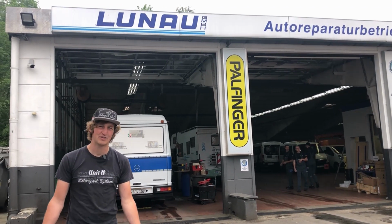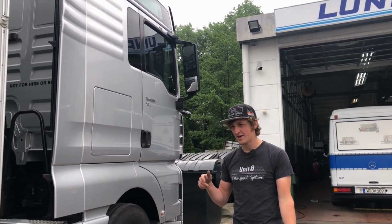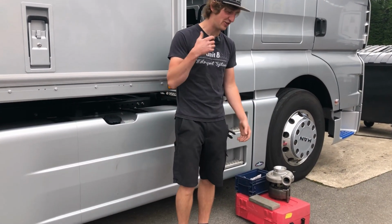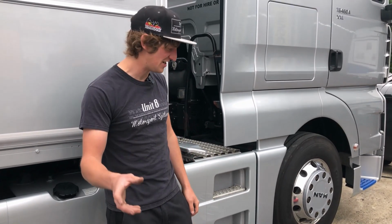Yesterday we had lots of fun. We arrived here last night at 8 o'clock. We were planning on getting here a lot earlier, but the turbo actually failed on the tractor unit, and you'll see some pictures of us changing it now.